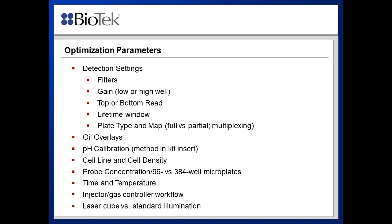You may want to look at different oils besides a sensitive oil. There's a high sensitivity oil that comes in one of the kits, and you may want to use a different oil, or you may want to look at the difference between a top and bottom read. If you have the oil overlay on the top, you may want to always read from the bottom, although you'll see in some data I'm about to show that it doesn't really make that much of a difference from a detection point of view. You'll also want to try different cell lines and cell densities, probe concentrations, times and temperatures, etc.